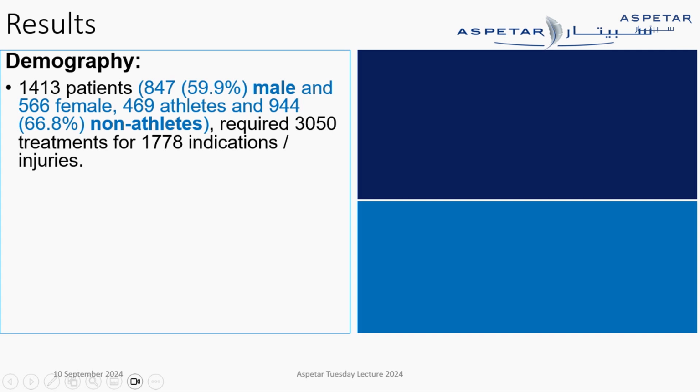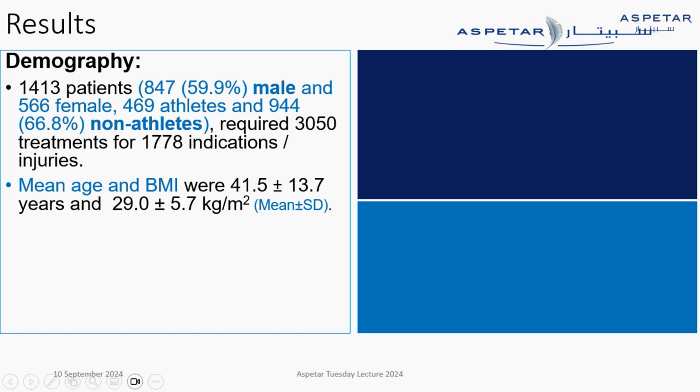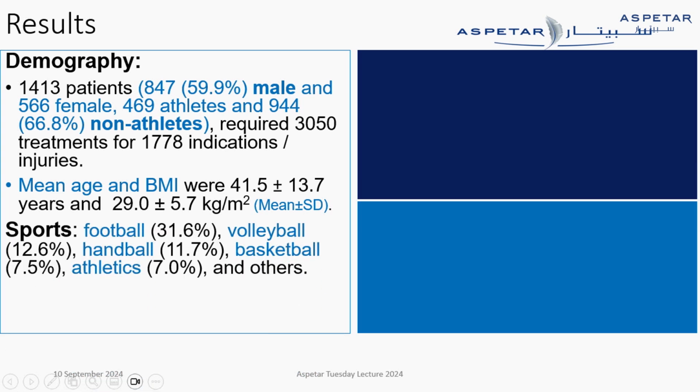And over here we have the demography, where we actually treated 1,413 patients, where most of them were males and non-athletes, and they required 3,050 treatments for 1,778 indications or injuries. And the mean age was slightly higher, 41.5, and a BMI of 29 because of the sedentary population. We find that for athletes, the most common sports is football, followed by volleyball, handball, basketball, and athletics. This may differ depending on how your clientele population is. And over here, we do see a lot of footballers, volleyballers, and handballers.